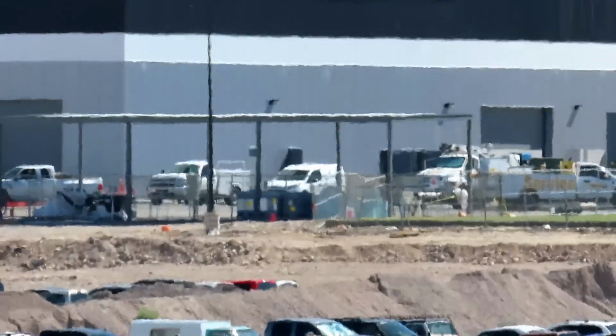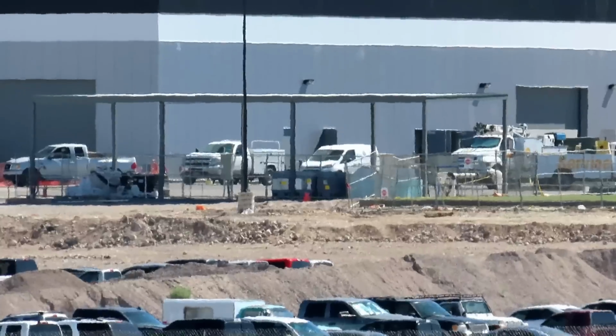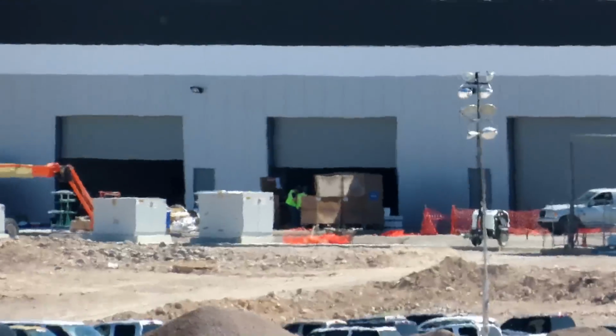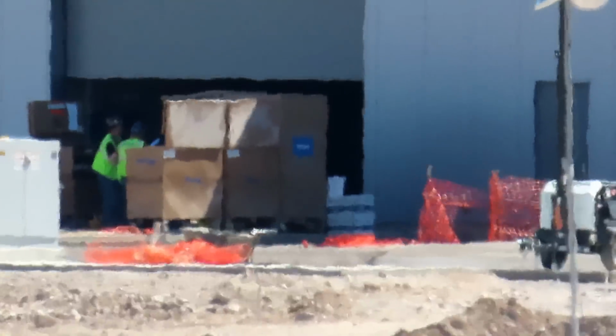And I don't know what this structure over here is. They're going to enclose something over there. You can see the heat coming up off the ground. Right now it's probably like 85 degrees out here.